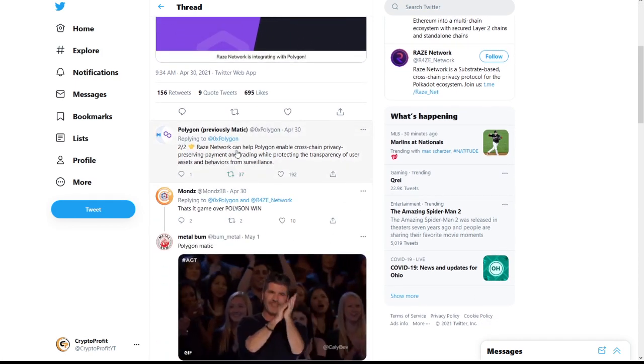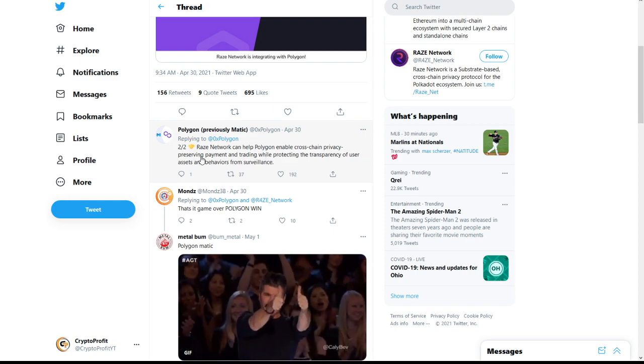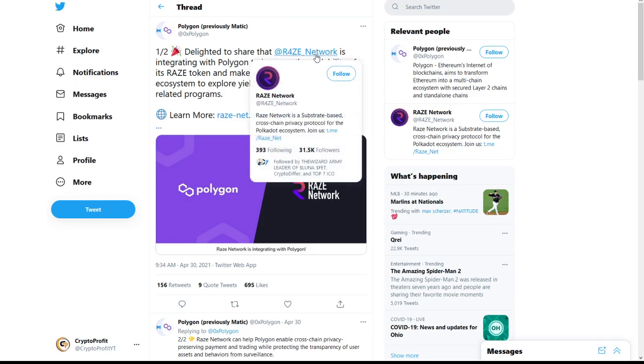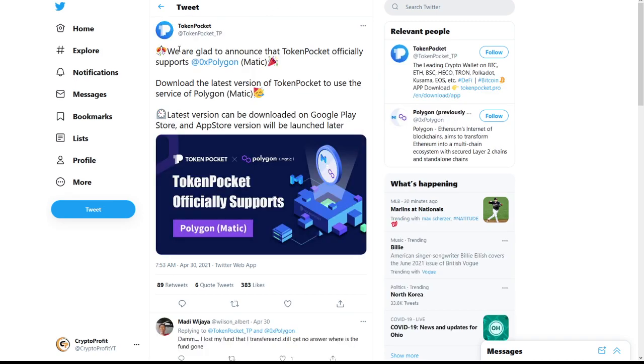As we see, Raise Network can help Polygon enable cross-chain privacy, preserving payment and trading while protecting the transparency of user assets and behaviors from surveillance. So this is continuing to be big news as we see Raise Network and many others wanting to work with Polygon.